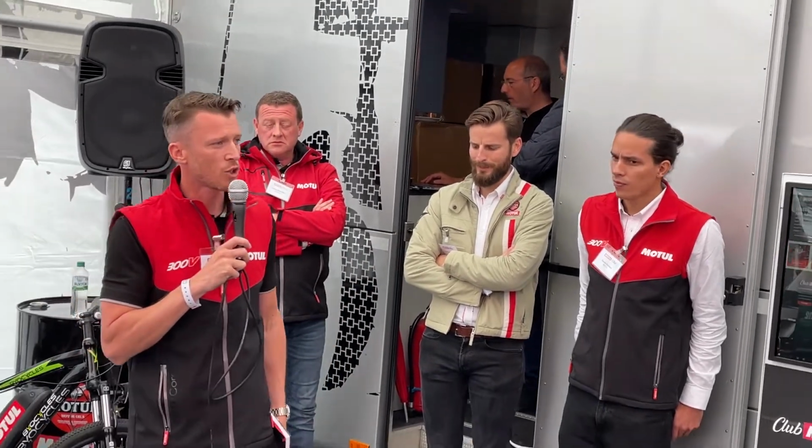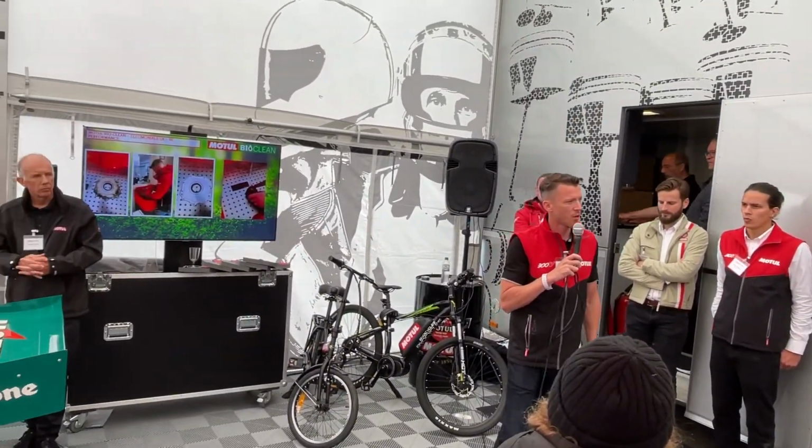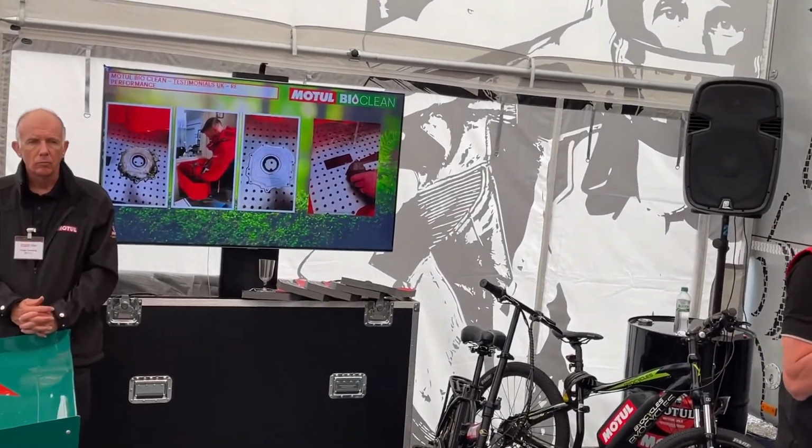So yeah, it's a great piece of equipment, and long term I believe it's really going to help with the sustainability and the eco-friendliness of trying to get our garages to be a bit more environmentally friendly.